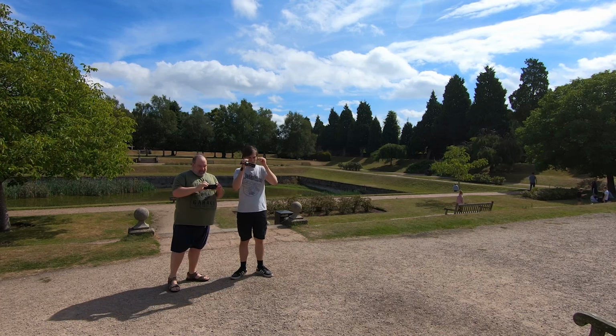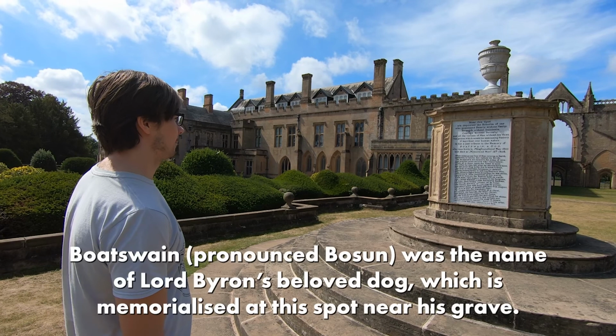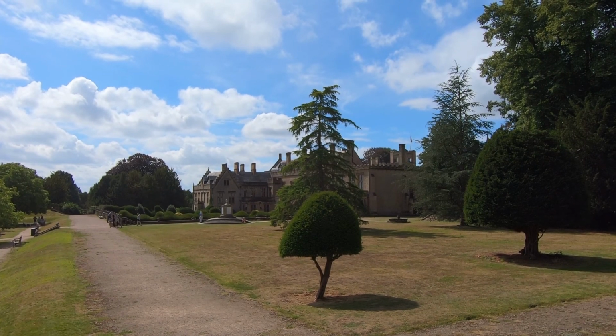Boatswain or bosun, whatever his name is. In my earlier video, I called him boatswain because that's how it's spelled phonetically. And I'm an idiot because it's pronounced bosun. I should know that because I'm a fan of all things nautical. The word boatswain is pronounced bosun and it's a job on a boat.